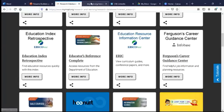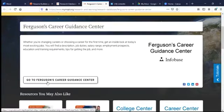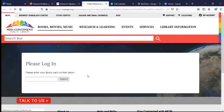So I'm going to go ahead and open it up in a new tab. It's called Ferguson's Career Guidance Center. So you can get a little bit of information. I'm going to go ahead and just go there, close this up, give it a second to load up, and log in. So that's where you're going to need your library card number to log in. Don't save. Give it a second here.